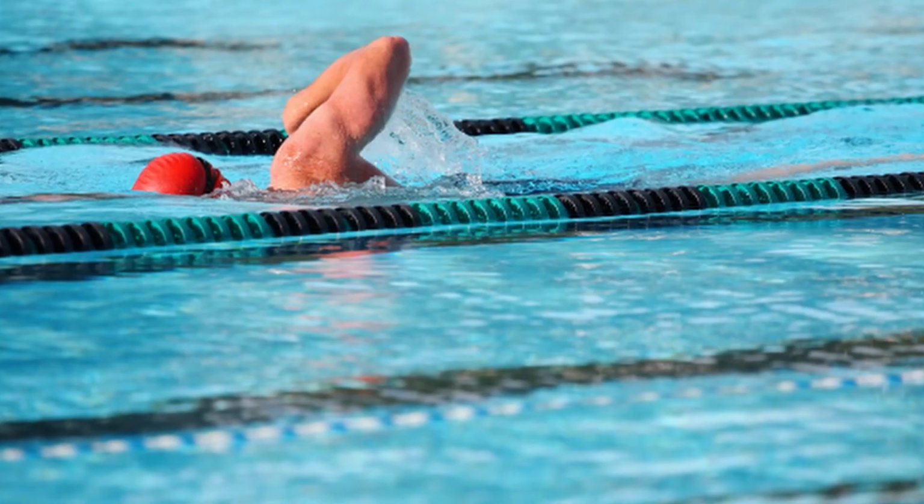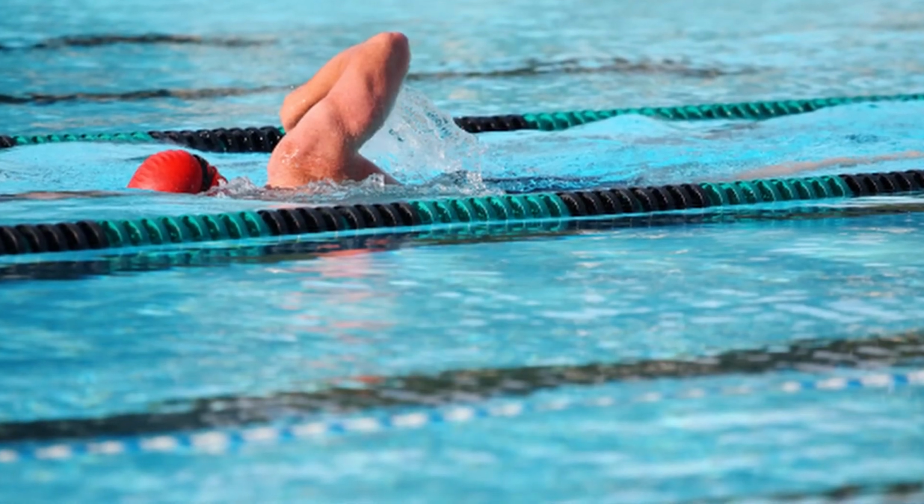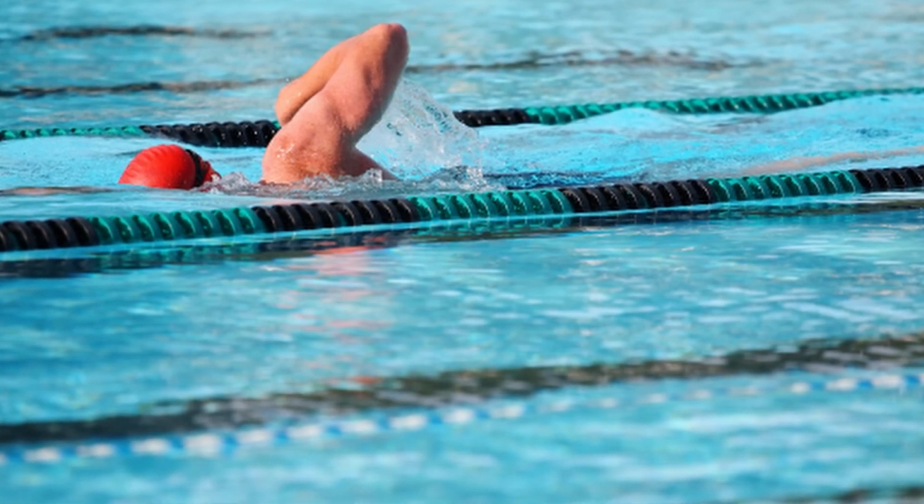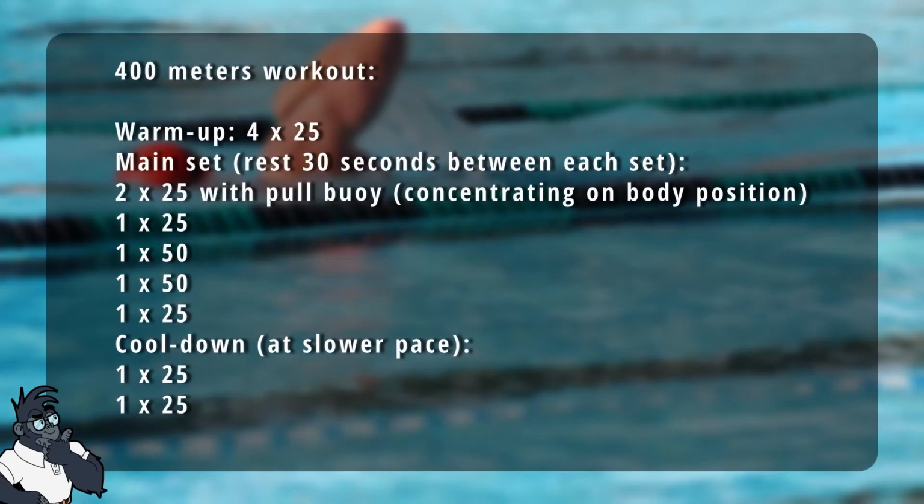Number 6. Perform the right swimming workout. Let's assume that you have the correct form and can also swim for at least 400 meters. This means that you can do 16 laps in a standard 25-meter pool. Give one of the following workouts a try.